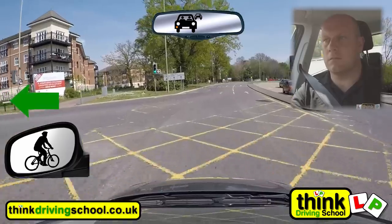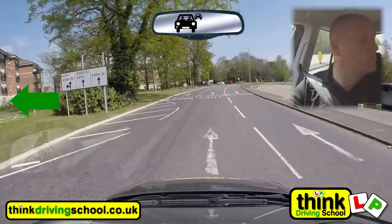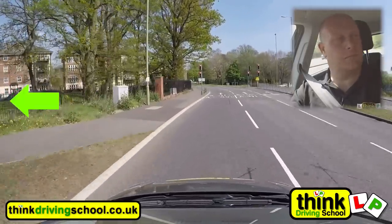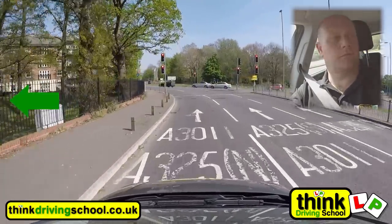So centre mirror, left signal. Centre left mirror, left chin to shoulder check to make sure it's safe to change lanes. And again, we've got a red light here, so checking our mirror, progressively braking, so we're going to stop at the line.